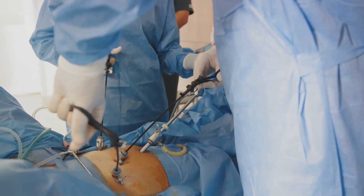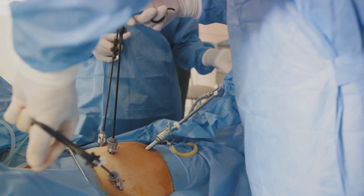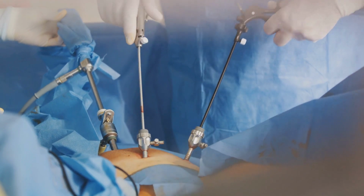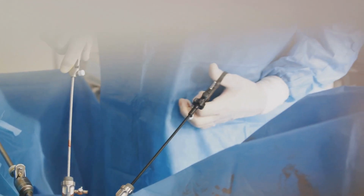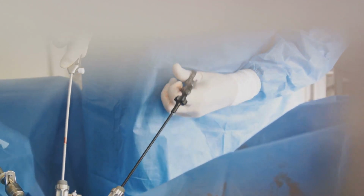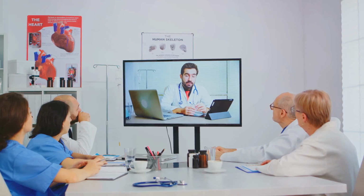Finally, we must appreciate the advantages offered by the video laryngoscope. It not only improves visibility, but can also reduce the need for force during intubation, which can be particularly beneficial in patients with difficult airways. Additionally, the video element can serve as an excellent teaching tool for trainees, providing a real-time view of the procedure that can't be matched by traditional methods.